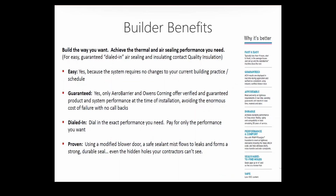Some of the builder benefits. One of the benefits that I've been seeing with this system, and Sam kind of touched on it before, is on your HVAC design. Usually when you're designing an HVAC system, there's a buffer in there because you don't know whether that unit's going to be at 2 air changes, 2.5, or 3. If you know you're going to be at that tightness level every single time, this helps you with your HVAC sizing, and it also helps you with your ventilation strategy.